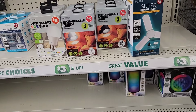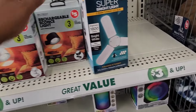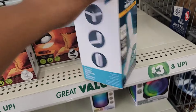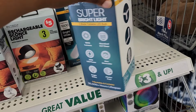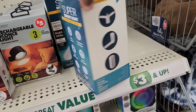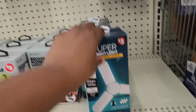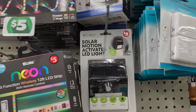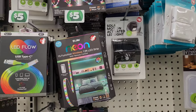This section really reminds me of Five Below because they have something very similar. I literally thought this was that new fan that I showed everybody in my Five Below video, but it is not. It's just a foldable LED light. But a lot of these are motion sensored, which is pretty neat, and they even have a solar one as well, so no battery needed.